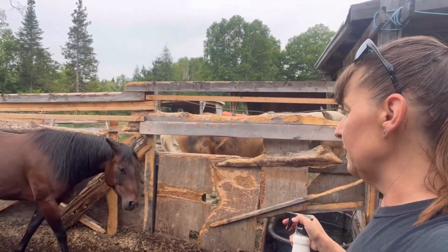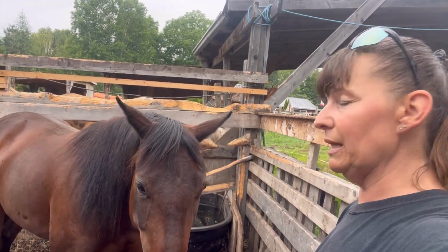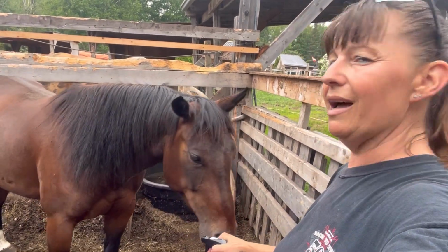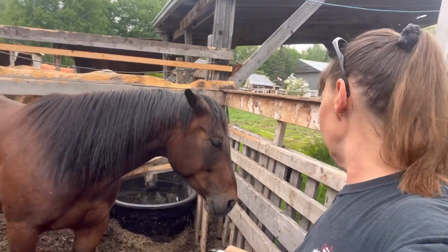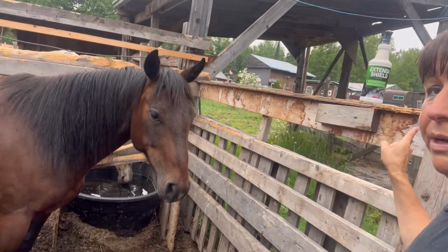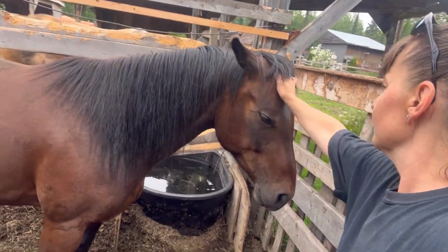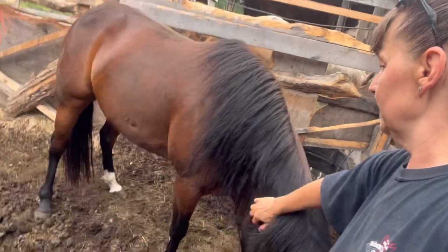Do you want more? This time I'm not going to spray her. I'm just going to let her smell it. There you go. Just because then it's a happy thing. It's not a punishment. It's not a negative thing. Good job, Hemi. See, I'm going to put it right there. You can smell my hands. Good girl.